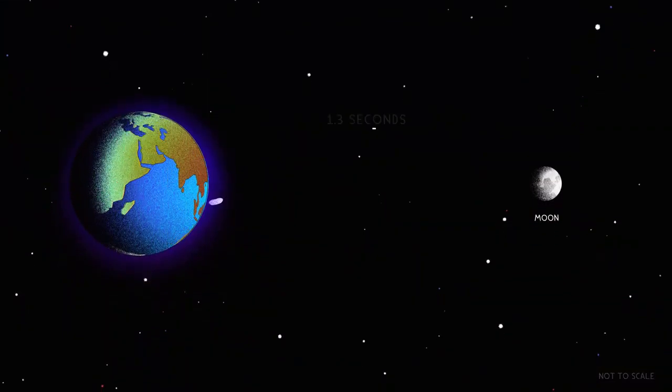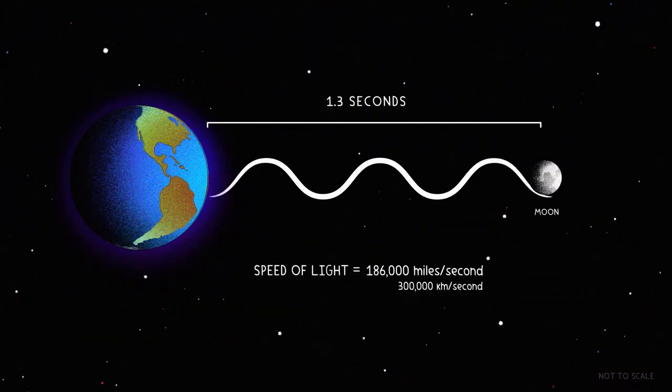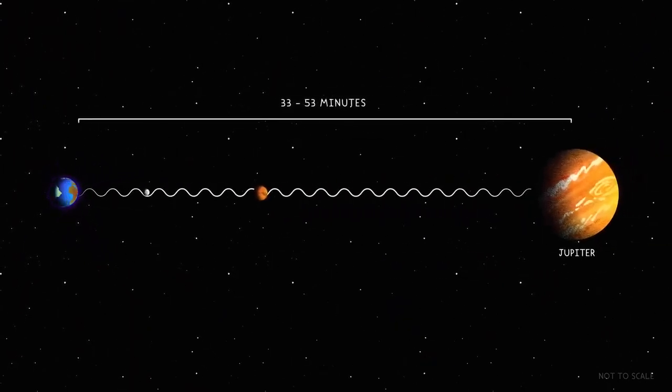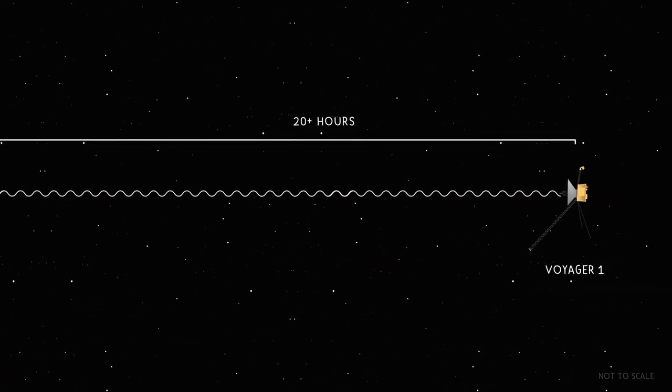Radio waves also travel really fast, at the speed of light. That's 186,000 miles per second. But our solar system is also really big. It could take several minutes or even hours for the radio waves to reach a spacecraft.